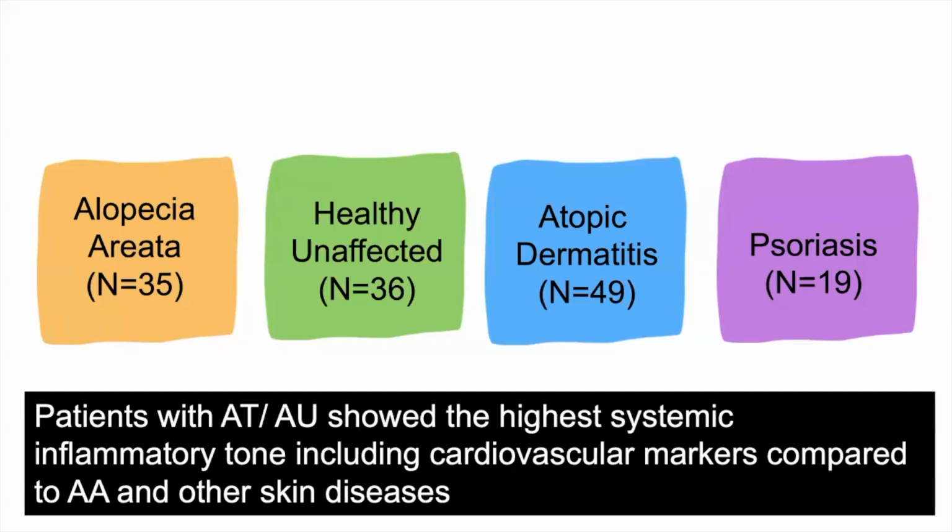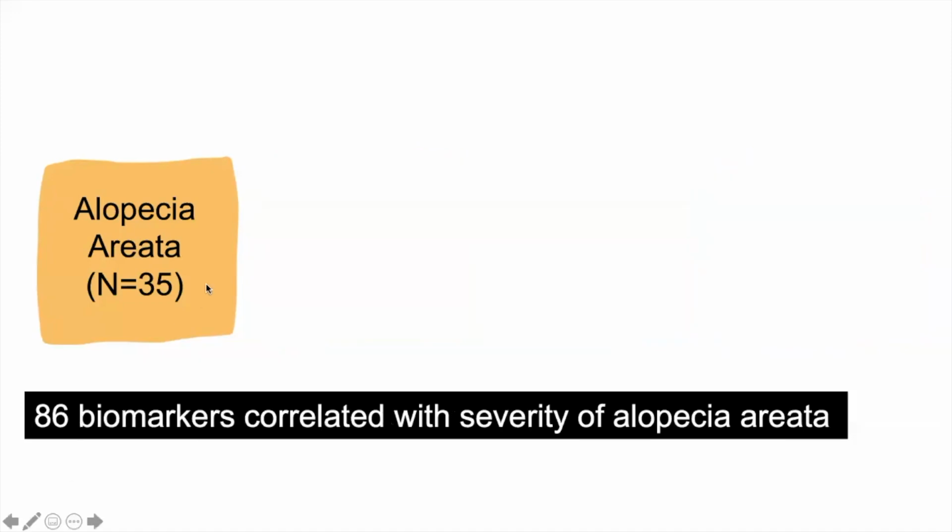And so this was really one of the first studies that pinpoints this significant degree of inflammatory tone in the blood of patients with alopecia areata. And in fact, when you take the blood from patients with alopecia areata, you can analyze these 350 proteins. And when you look at 86 of them, you can predict just by looking at the blood whether this patient is likely to have alopecia patchiform, totalis, universalis. So the proteins in the blood, by a simple blood test, could actually be used to predict the severity of a person's alopecia areata. Of course, these tools aren't available to us now.